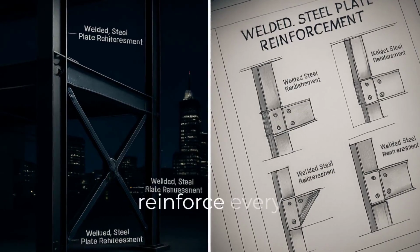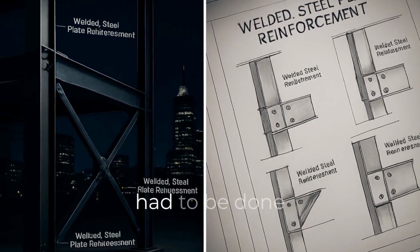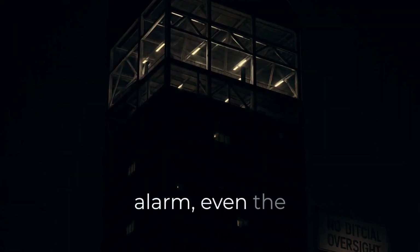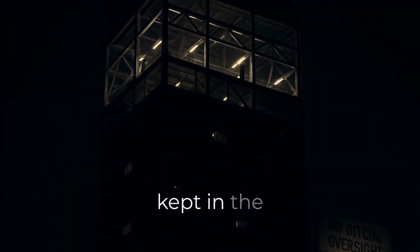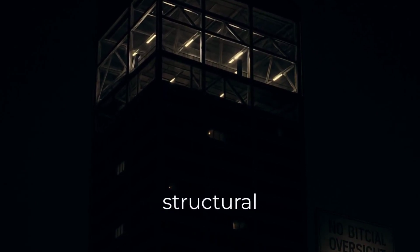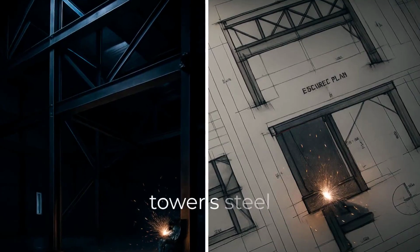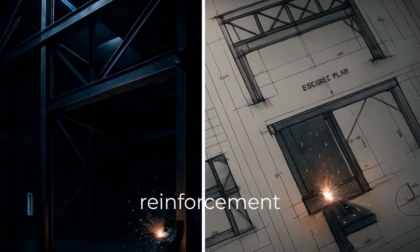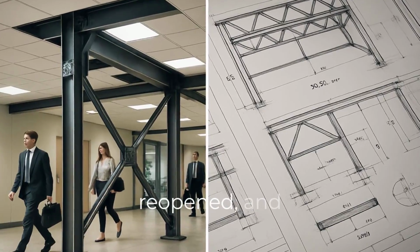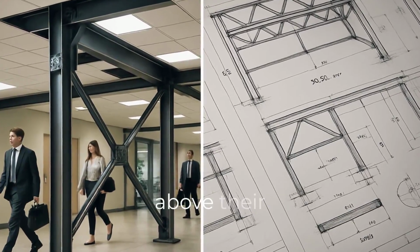The plan was to reinforce every bolted joint in the building with welded steel plates, but the work had to be done at night, when offices were empty. To prevent alarm, even the city's building inspectors were kept in the dark. The project became one of the largest and most secretive structural retrofits in history. Night after night, welders worked in the tower's steel skeleton, adding thick reinforcement plates. By dawn, crews vanished, offices reopened, and workers arrived, unaware their skyscraper was being saved above their heads.